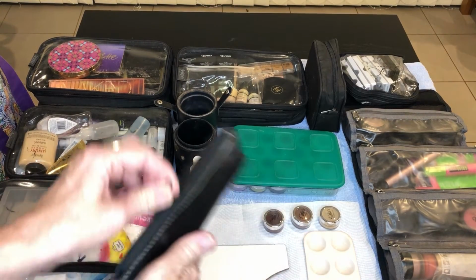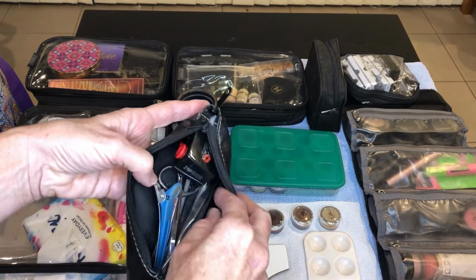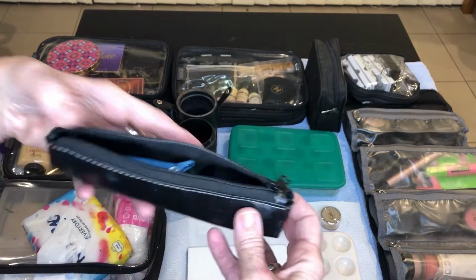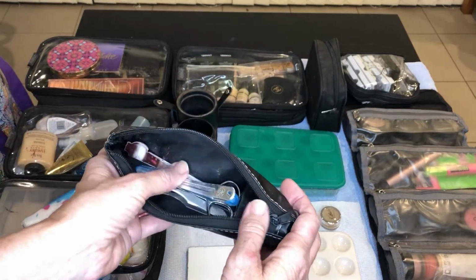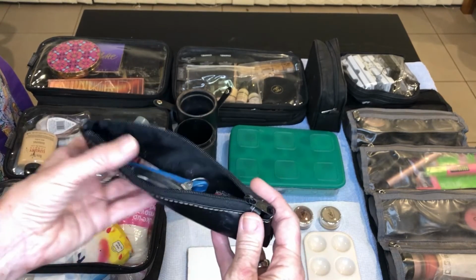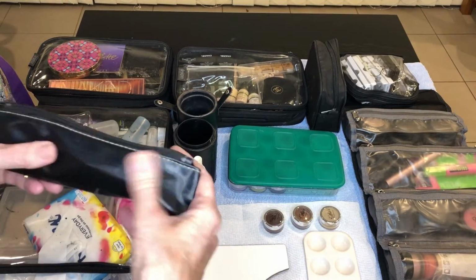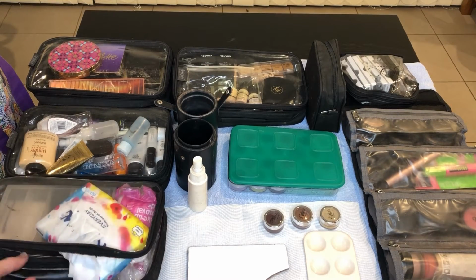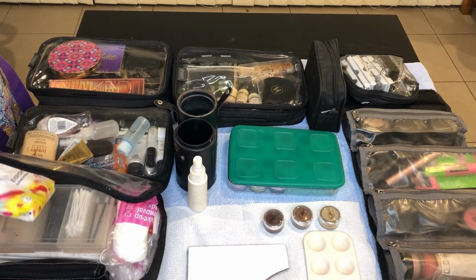In this bag, I have things like my scissors, my tweezers, pencil sharpener, all those sort of things, hair sectioning clips so I can clip back my client's hair. They're all in that bag. That all stays closed too. And with COVID, it's important that we keep everything as closed up as possible.